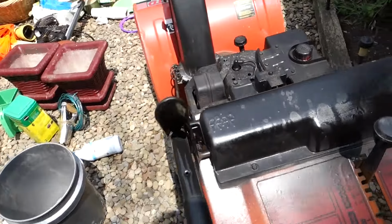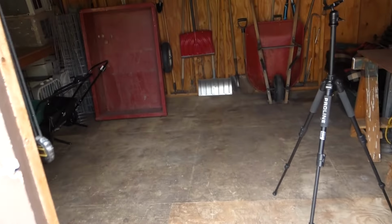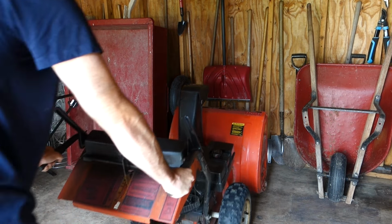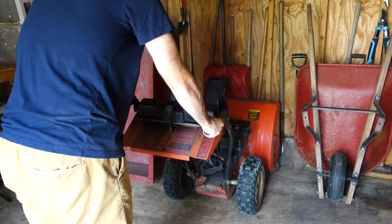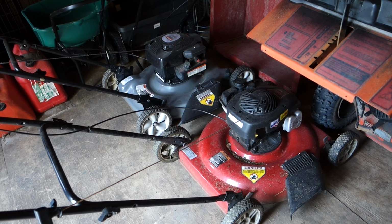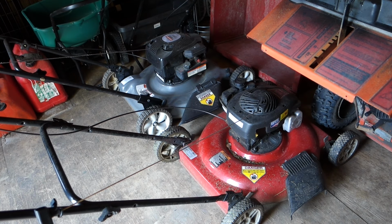Finally, the moment of truth. Time to put the snowblower in its final resting spot, at least until winter hits. If you're wondering why a guy needs two push mowers, it's because this red one is mine, that one was my dad's, and I like to have a backup because you never know when these things are going to go bad. So instead of running out and buying a new one, I have one just sitting there waiting for me.